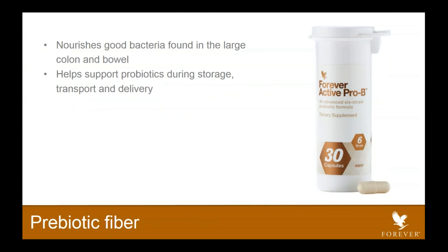Now, one part of good bacteria is that good bacteria needs food in order to survive. And so as a part of this formula, we have included a prebiotic fiber. We all know that when we take this capsule, it has to pass through the stomach, and the stomach has a lot of acid that can really be harmful on certain bacteria. So we need to make sure that as they make that journey from the vial to the capsule, from the capsule to your mouth, from your mouth to your stomach, from your stomach into the intestines, this good bacteria has food during its entire journey.